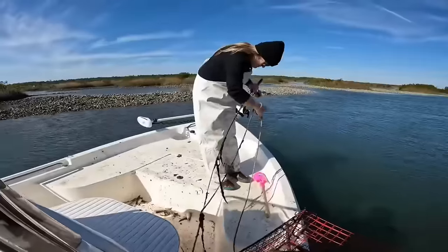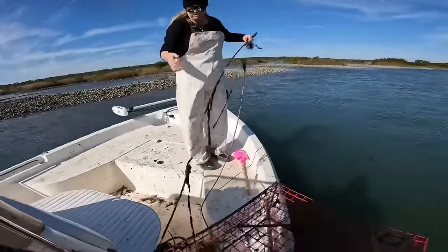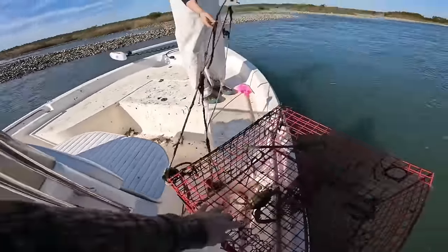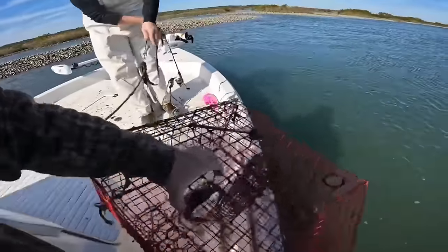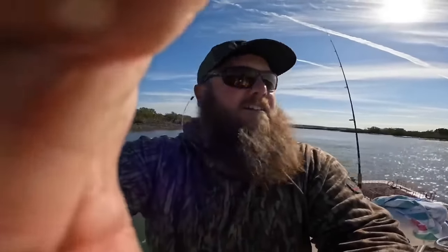Again, one monster blue crab and a stone. We're going to have to, that braided line is all tangled in there. Yeah, we're going to have to do that. Now, see, I can tell nobody's been in this trap. Okay. I just wanted to make sure I didn't grab it. I'm going to cut this off and we're going to get our lucky fishing rod untangled here.